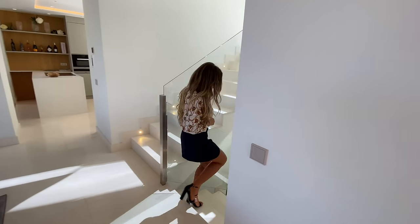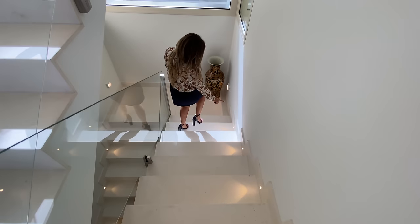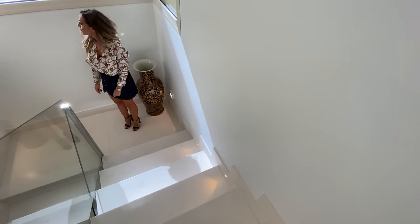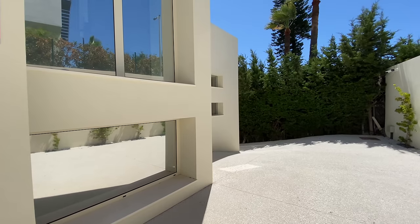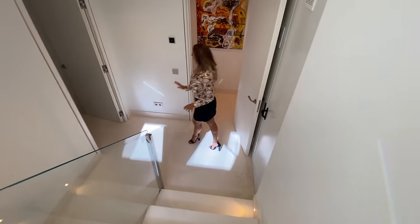So now let's go downstairs. I like the fact that they took the skirting a bit higher, and also they included these lights in. This picture glass over here is actually mirrored, so you have complete privacy from the outside. So we are now in the basement.